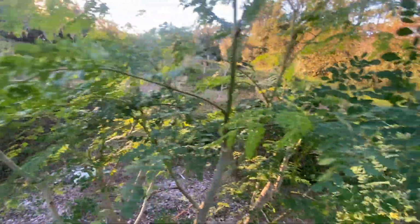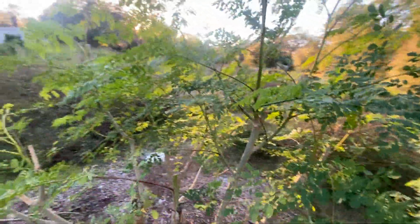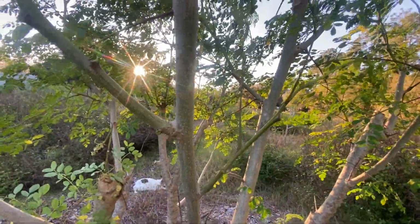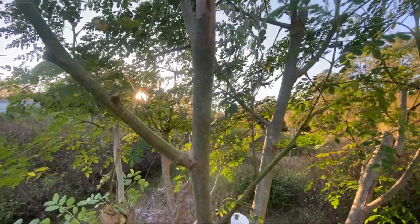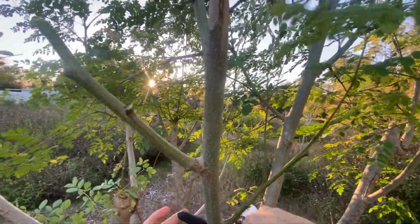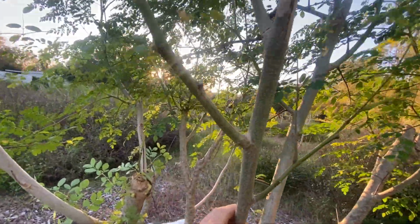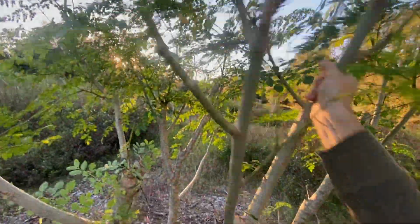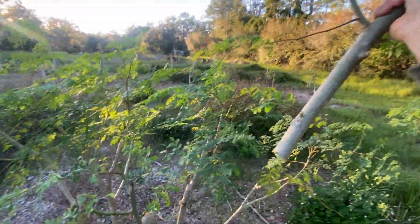Get some of this back here. Okay, so really what I want to do is, let's see here, I'll get down low so you can see here. I'm going to score this whole thing. So I'm going to go all the way around because it's big. I'm just going to score it, right? Now what that does is allows it to really snap off really easy. Boom, just like that. See that?